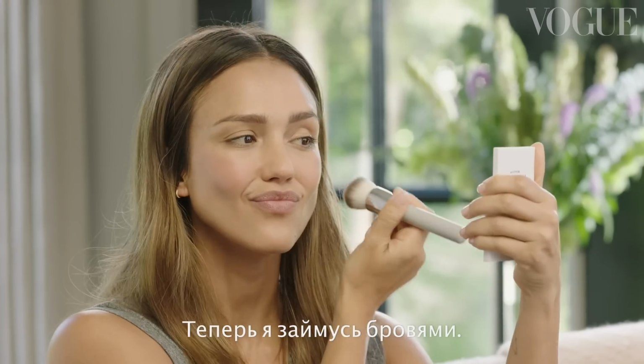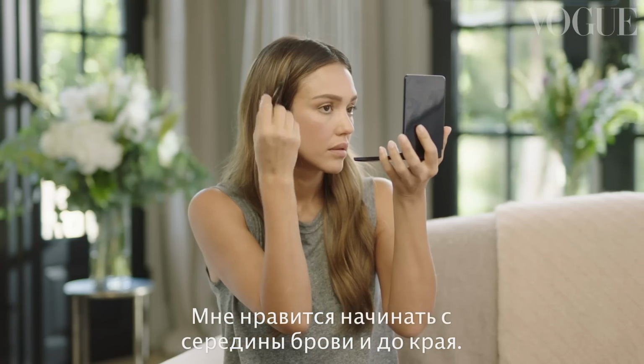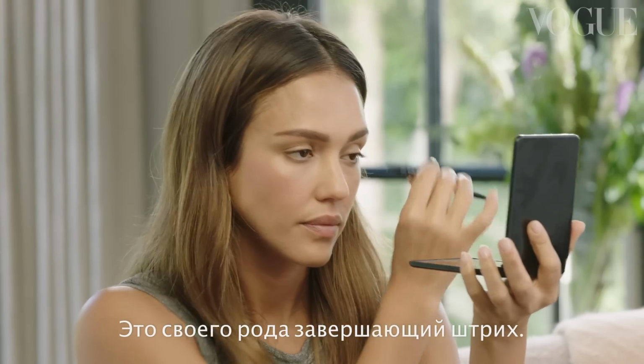Now I'm gonna go in for brows. I like to start sort of mid-brow and then work my way out. And then if I need any filling in here, it's sort of like the last touch.